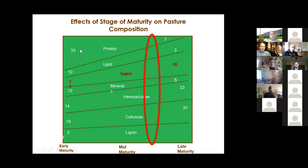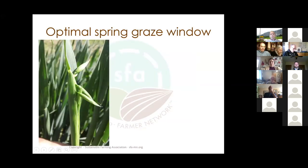When we're too early, this is all out of whack. And when we get too late, we lose palatability and it's more like straw. So this is what we generally consider the sweet spot, somewhere between middle and late maturity. Well, what does that look like out in the field?